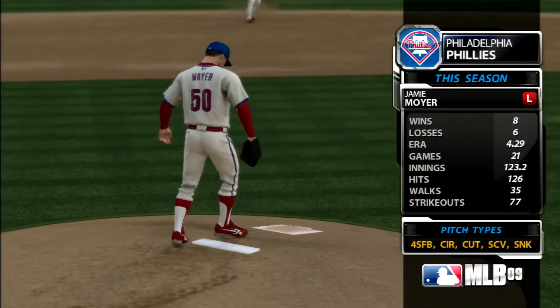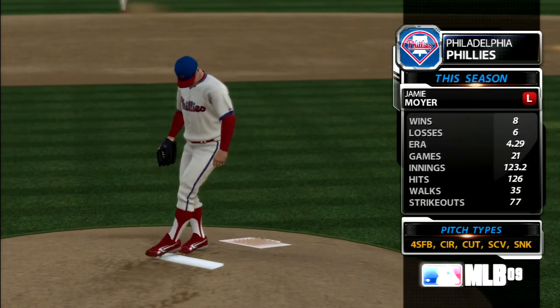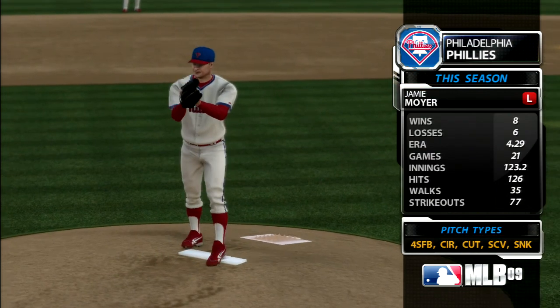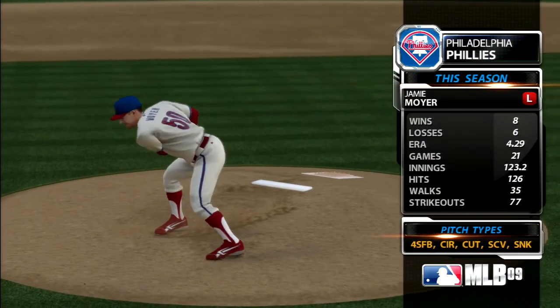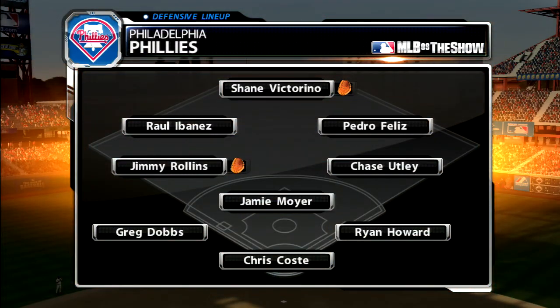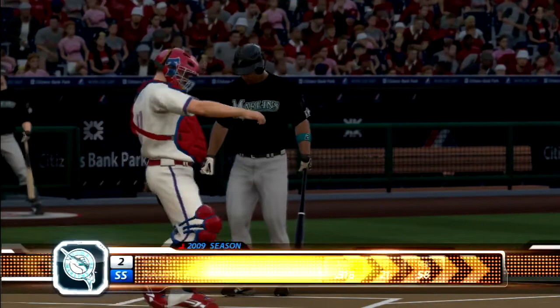And on the mound to face these guys is a man that entered 2009 with 246 victories and one World Series ring, the crafty left-hander Jamie Moyer. And behind him, a look at the Phillies' defense as they're anchored up the middle by two-time Gold Glove winner Jimmy Rollins at short and a first-timer, Shane Victorino, in center.